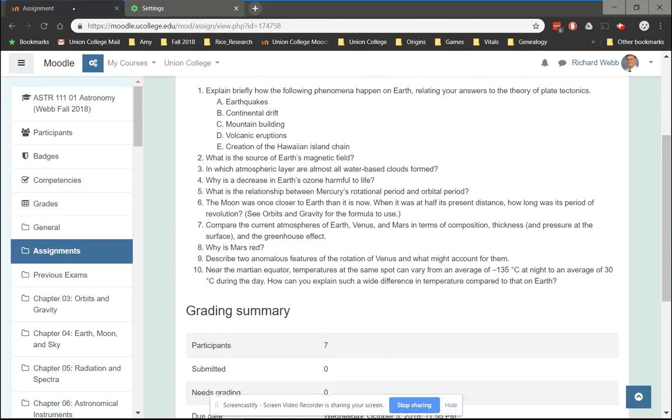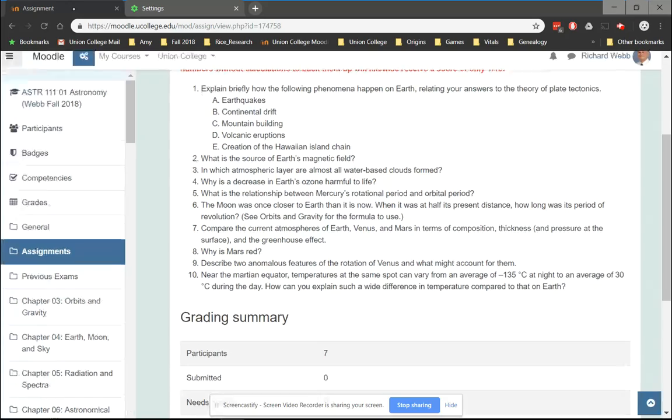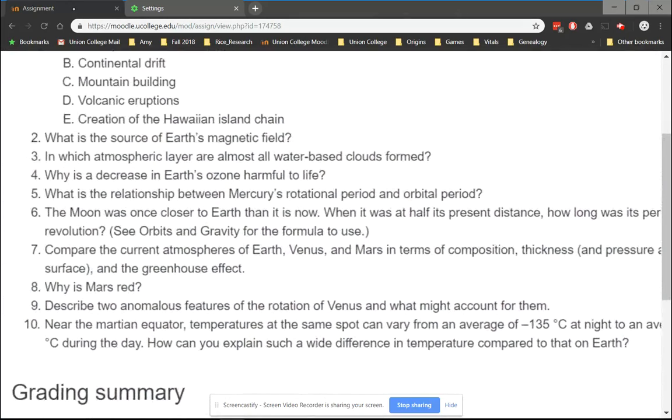All right. There's the questions. Only 10 of them, because I took out the 2 that I had repeated. Yeah, I had that one from the earlier one. Okay. Anyone have questions about any of these that we can talk about? Number 6. The moon was once closer to Earth than it is now. When it was at half its present distance, how long was its period of revolution? Sounds like a good question, don't you think?